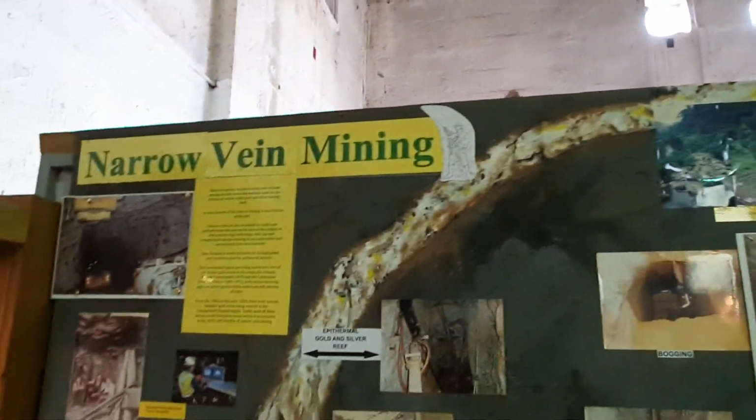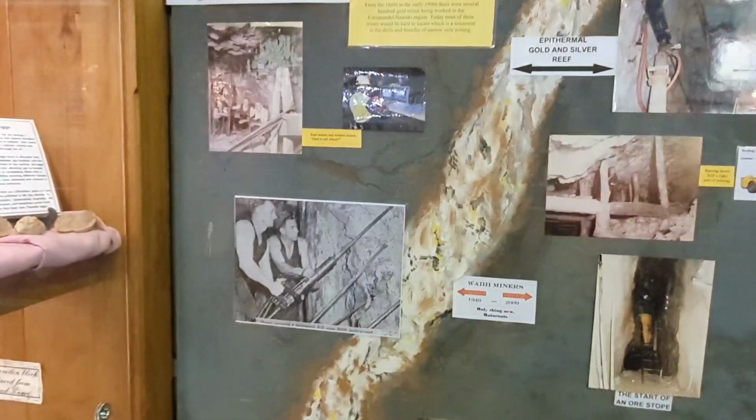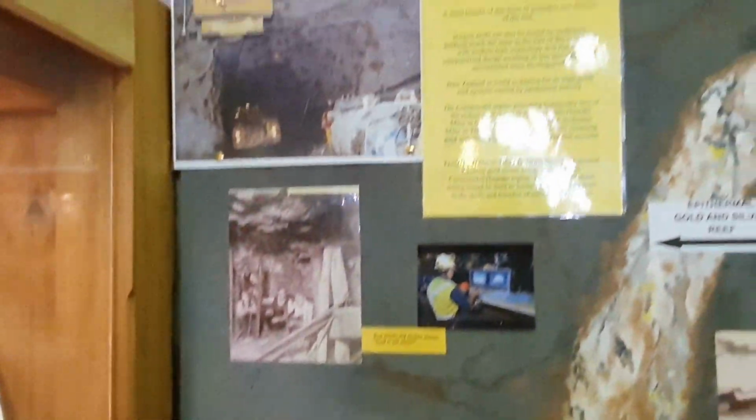That's a big flood in 32. Right. In 81. Pretty awesome. Real miners and modern miners, hard to tell. Completely different. Look how they're doing it now, like how they used to do it. It's crazy. Yeah, completely different.